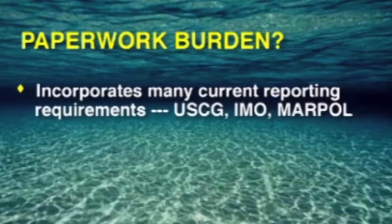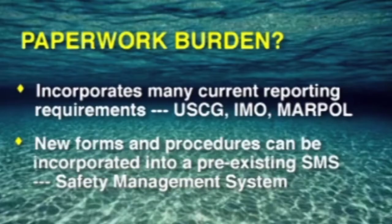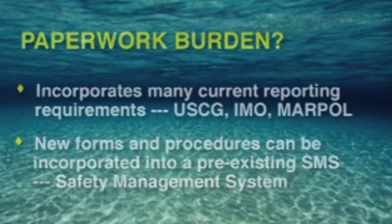In fact, VGP incorporates many of the inspection and reporting requirements already in place with the United States Coast Guard, with the IMO, and with MARPOL. The few new forms and procedures created can be easily incorporated into a pre-existing SMS, Safety Management System.